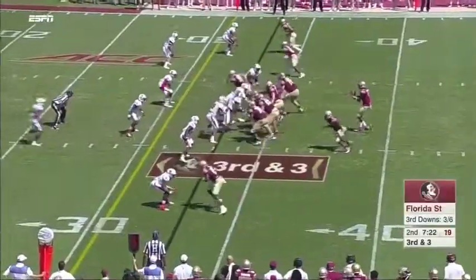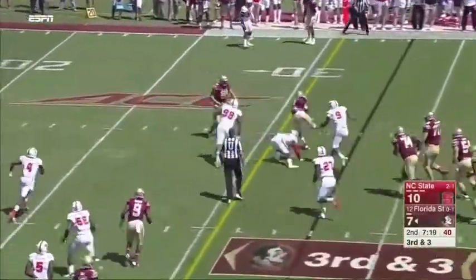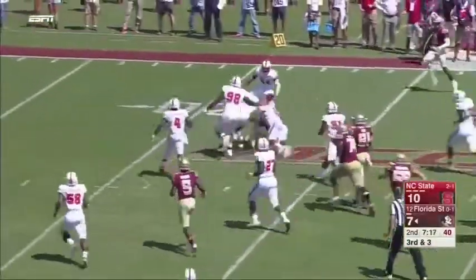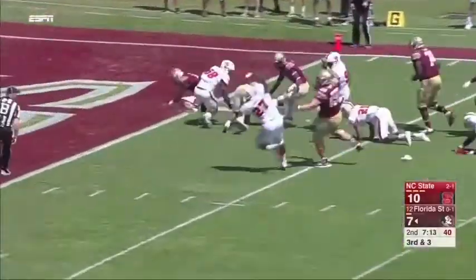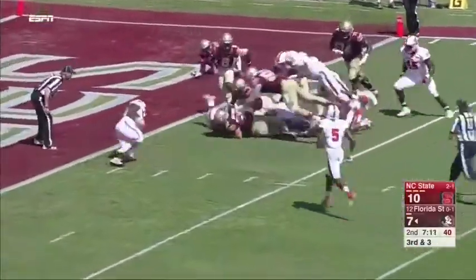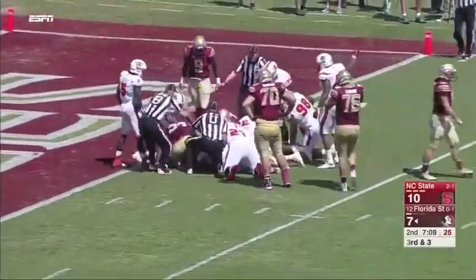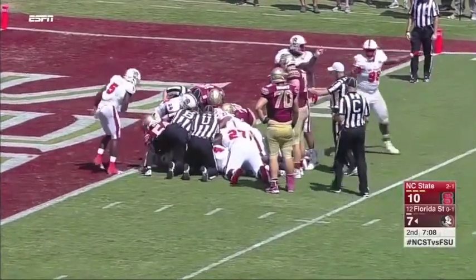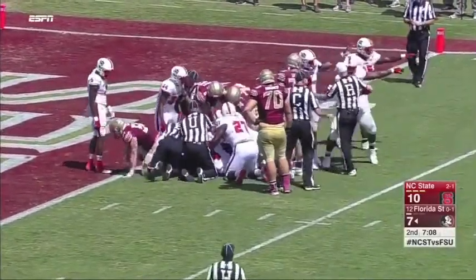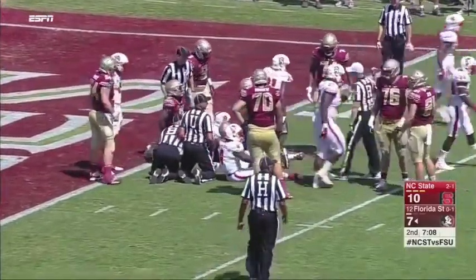Okay, this Bradley Chubb clip is probably the longest play on tape. And here you see Florida State's QB scrambling, and Bradley Chubb forces the fumble. And it's a dog pile. You don't know who has it. This is an actual dog pile. There's so much confusion on this play. And Chubb signaling that NC State has it. Florida State thinks they have it. And you've got refs trying to break up a fumble here.